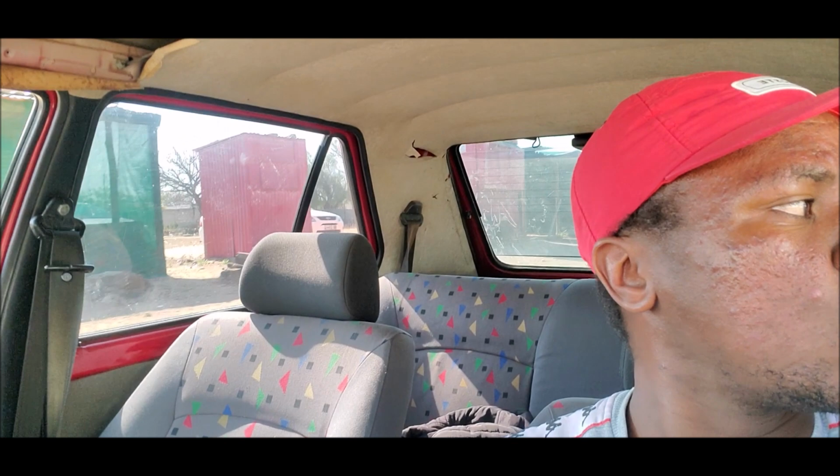Today we're going to check out Mogabela. They just called and said they are finished. They're actually done with the painting of the car. This is a gravel road. They finished painting the car, so we're just going to go there and collect it. When we get there, they're going to put back all the mechanical parts which were removed. And it should start today or tomorrow.